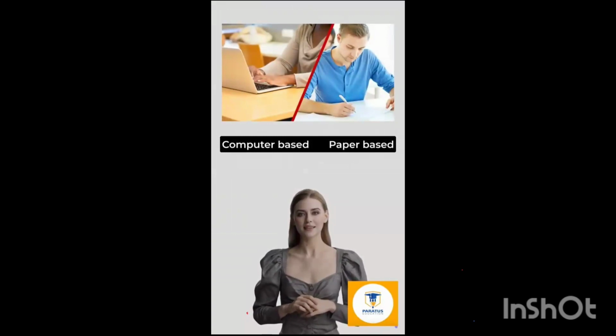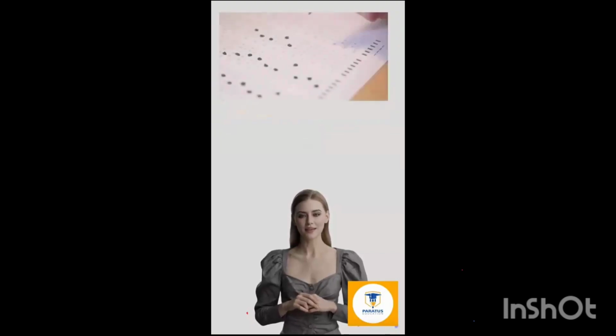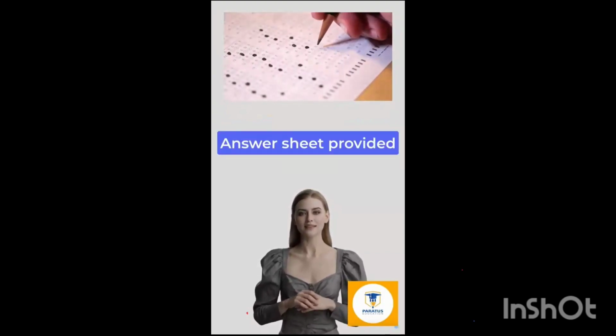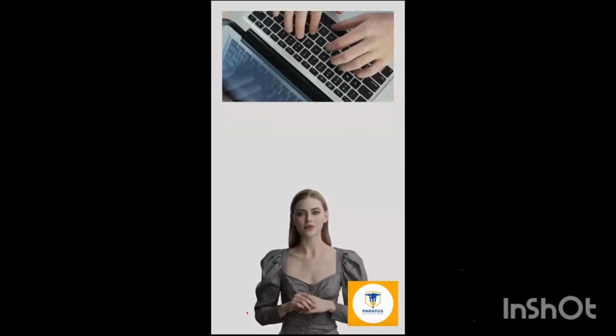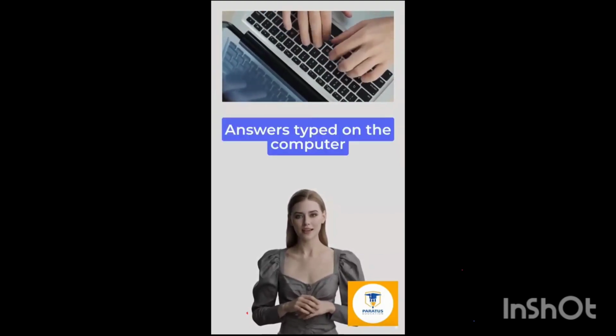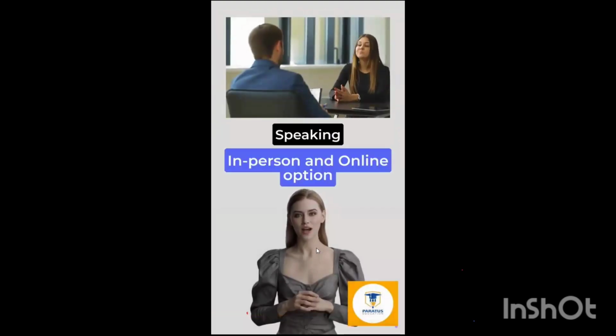The paper-based test is the main mode of delivery at present, although this is slowly changing as more things move online. Listening, reading, and writing test answers are all handwritten on answer sheets that you'll be provided with at the test center. In the computer-delivered test, listening, reading, and writing answers are all typed directly onto the computer. The speaking test is also now being rolled out online as well.